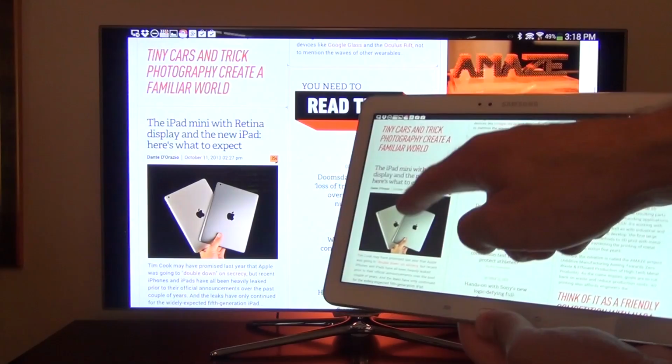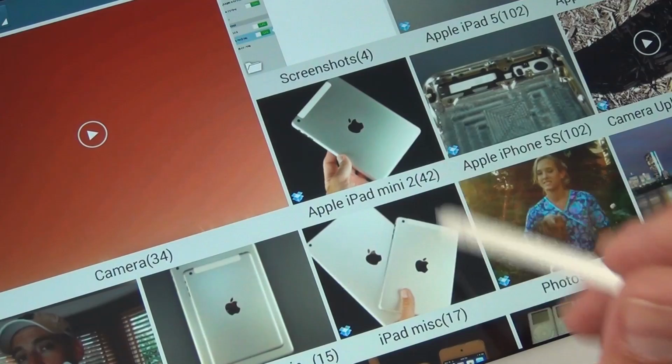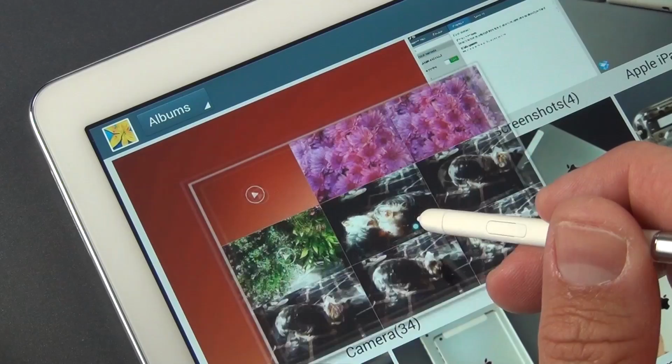We also have AirView. So AirView, again, works with that S Pen, for example, or your finger. Basically, you can hover the tip of your finger or the tip of your pen over anything on your screen that has the AirView feature enabled. So for example, if you're in your photo gallery, you just hover the S Pen over your photo gallery and it expands it for you, so you can see all the available photos in there. You can also, for example, see previews of your calendar events without actually opening up the calendar event to see it.